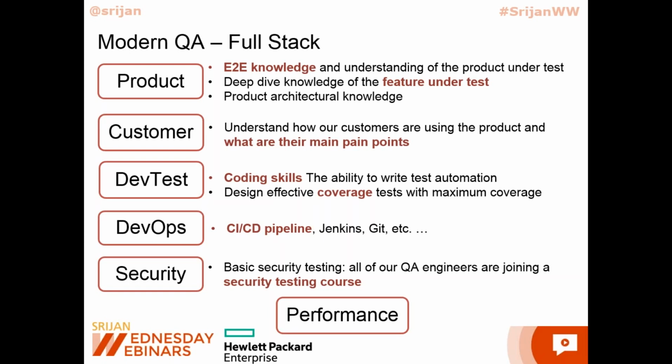Next, we are moving to DevTest. DevTest, I mean the coding skills, the ability to write automation. In my team, we are writing JavaScript, and we are using new modern frameworks. Therefore, we are also, by the way, using the same coding language as the developers. And we find that this is very critical, because when a QA or a tester wants to write new automation, then he can get help from developers because they have more experience in coding. Then it's more powerful to have the entire team, the testers and the developers, writing the same language.